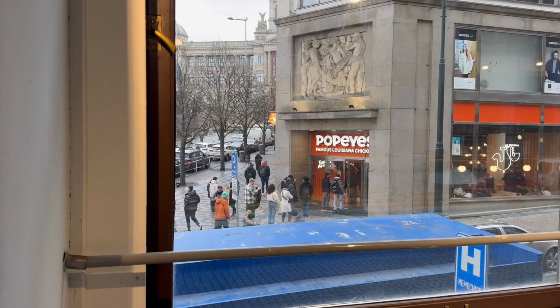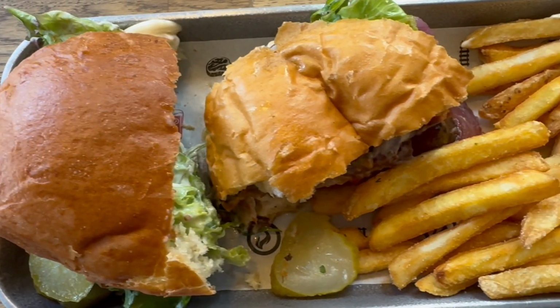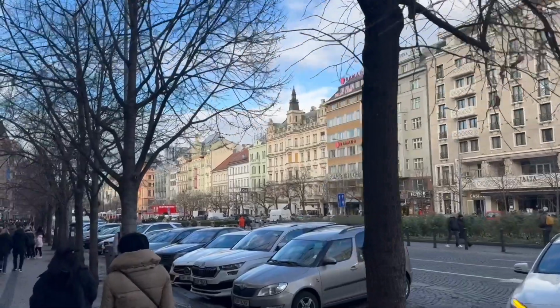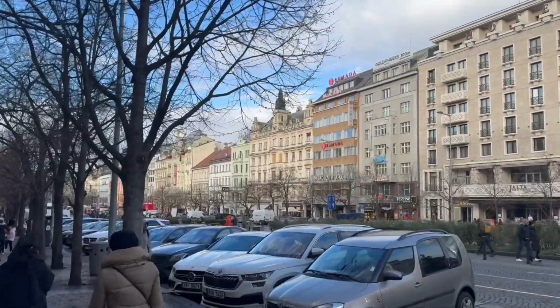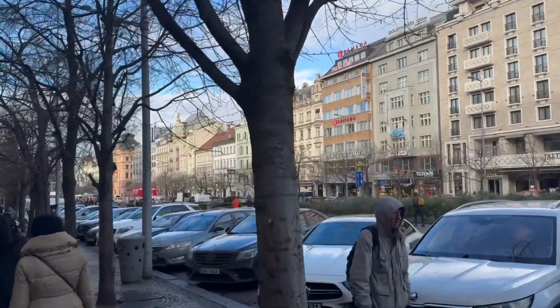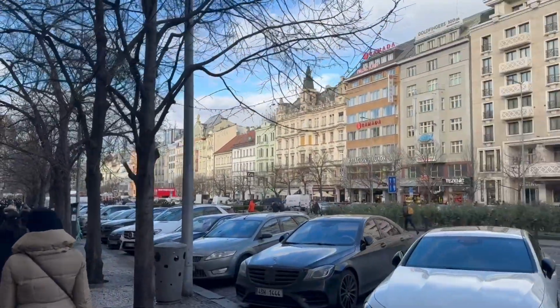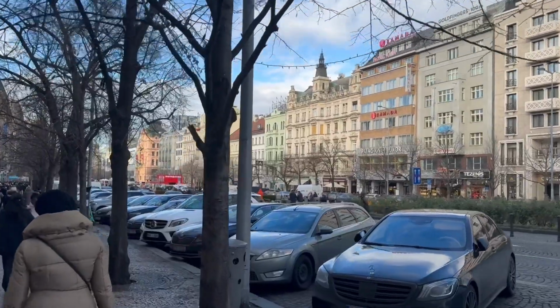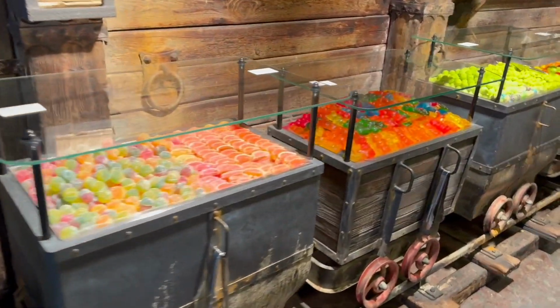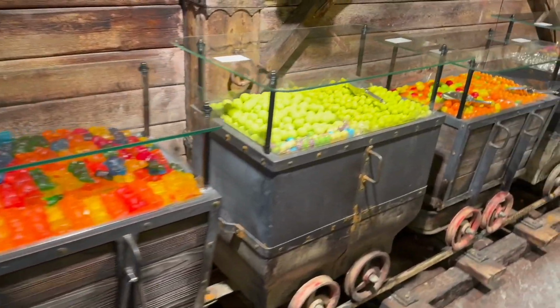We grabbed our drinks, saw a humongous line at Popeyes, and enjoyed our meal. The food was actually really good. After that, we started making our way to the Jewish Quarter. We passed through Wenceslas Square first, and it was our plan to come back here at night so we could see the Christmas market. On our way, we saw this really cute train-themed candy shop, so of course we had to go inside.